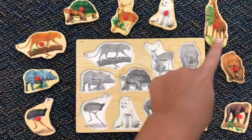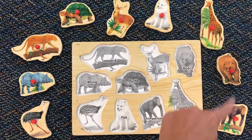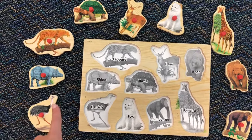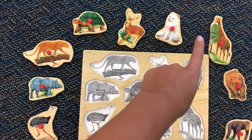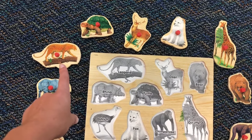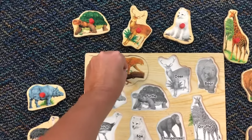Let's see, is he over here? No, not over here. Is the leopard over here? Oh, he is where? Tell me when to stop. Tell my finger when to stop. Oh, go back, okay. Stop here. That's the leopard? Good job. That's the leopard.